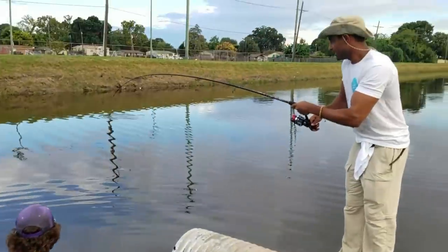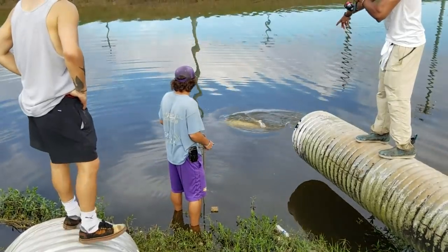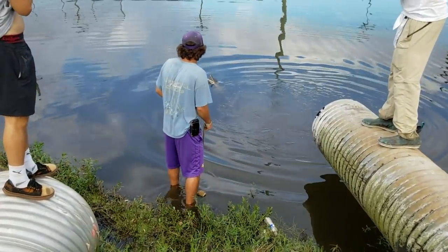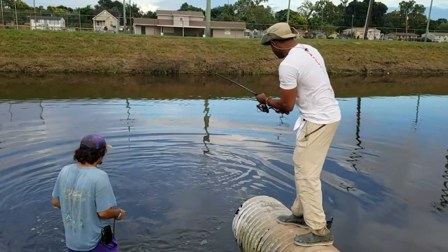Back up, get us all. Stay behind. Here's his head. There we go. Here's his head right here. Oh, yeah. He's solid. Solid unit. I don't know where he's hooked. He's hooked nice. Oh! Strong, huh? Yeah, they're strong. This is a good one.